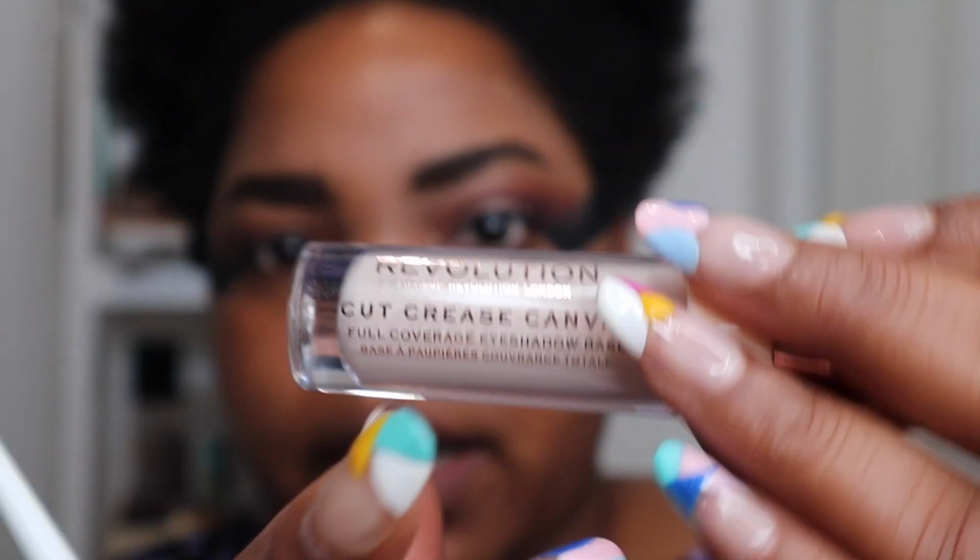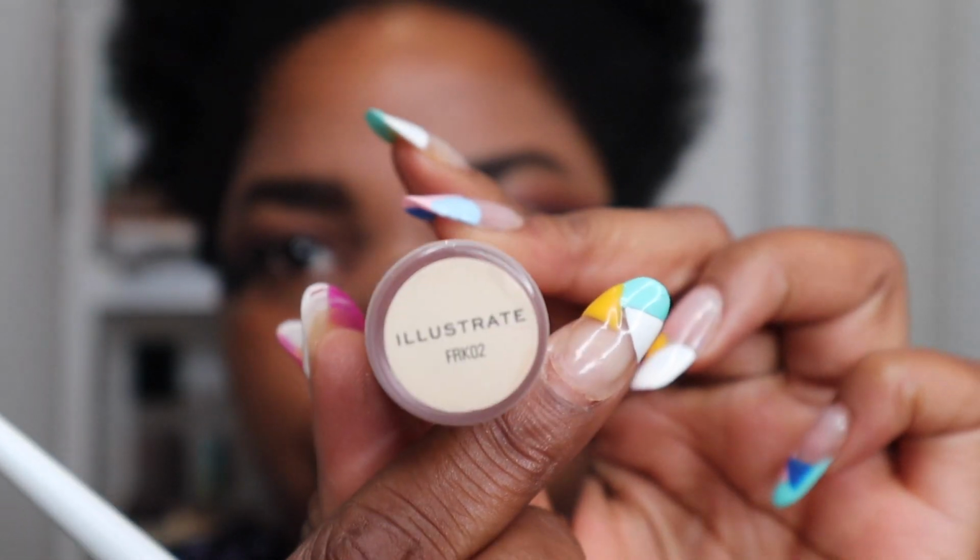Okay, beaut. So I don't know whether to cut the crease or not, because, like I said, I've got massive hooded eyes, so cutting the crease takes most of it away. But I think just for the purpose of this video, I'm going to do it. Why not? So I'm using Cut Crease Canvas by Revolution in the shade Illustrate.